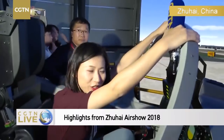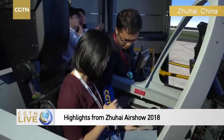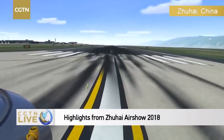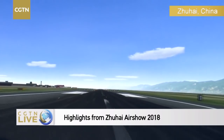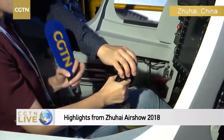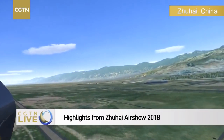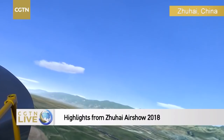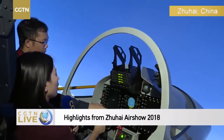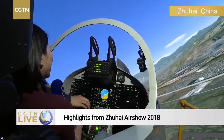It feels different when you sit here. It's like watching an IMAX movie. Okay, so you can see, look at the screen. We're taking off soon. Pilot He Weiwei, thank you for being on board. I pulled this joystick. Oh, sorry. I lost my balance. And thanks to my instructor. Oh, it's a rollover. It's a little bit dizzy here.